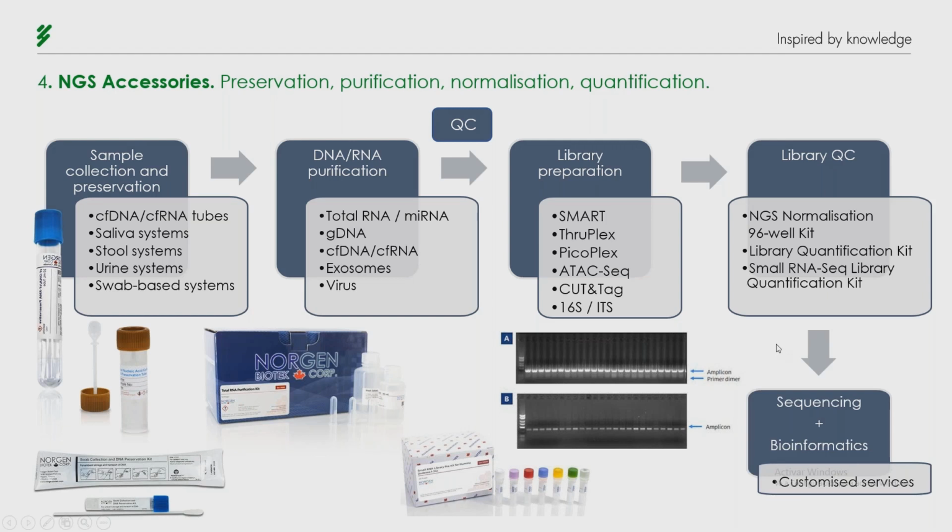And of course, after this, you will proceed with the sequencing and the bioinformatic analysis, which we can also offer as a customized service through some of our collaborators.